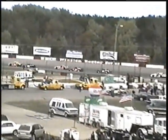Hoffman could be developing a problem out there. That 8 car really drifting up the track, especially in turns 1 and 2, losing a little ground to the front 2. Race leader Fredrickson coming up on some more traffic here that he'll need to deal with.